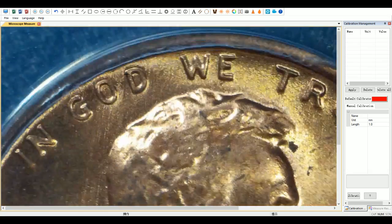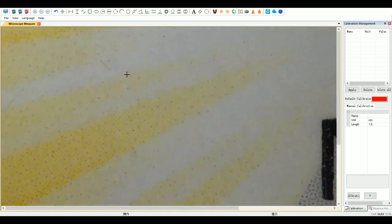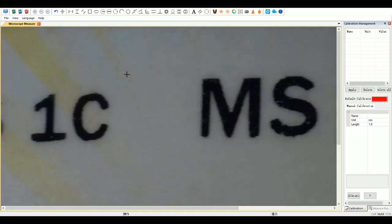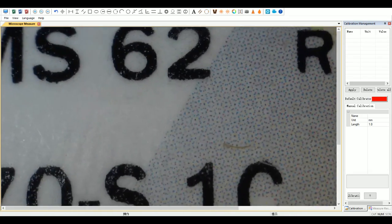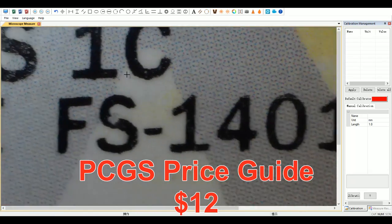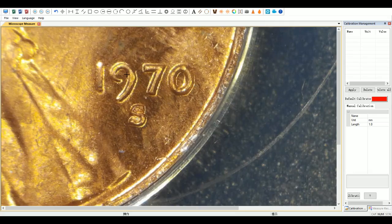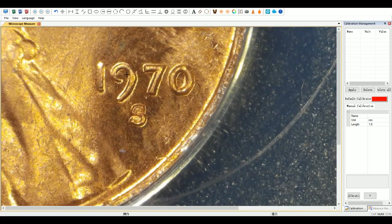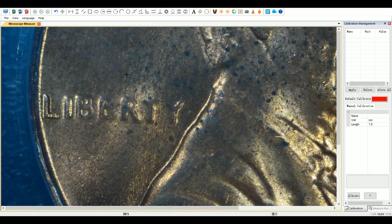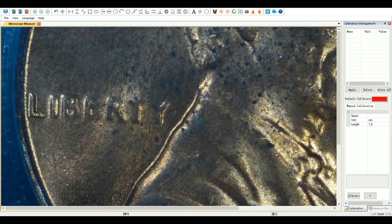And this one here is one of the most confused and most difficult for people to attribute whenever they find one. You can find these in mint sets sometimes and in rolls. This is a 1970S. It's mint state 62, and it is a small date. The small date is listed as FS 1401. It's a date size or font variety. Now, what I want to show everyone is that not all of these will have a weak Liberty or something different about the Liberty. This Liberty, you can see what it looks like. It's just not struck very well, but that's typical of a lot of your 70S small dates.